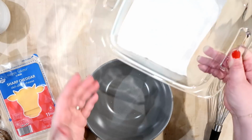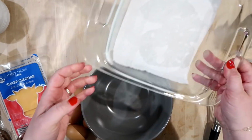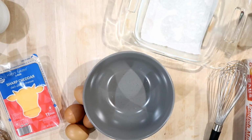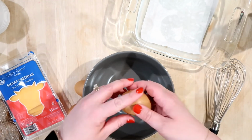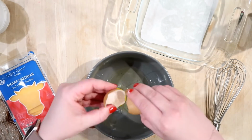All right, so I have an 8x8 baking dish, and I just line this with a little square of parchment paper, because anytime you're making eggs with something like this, it does have an opportunity to stick. So I just want to make sure that I can get the eggs out in the pieces that I need for the sandwiches.